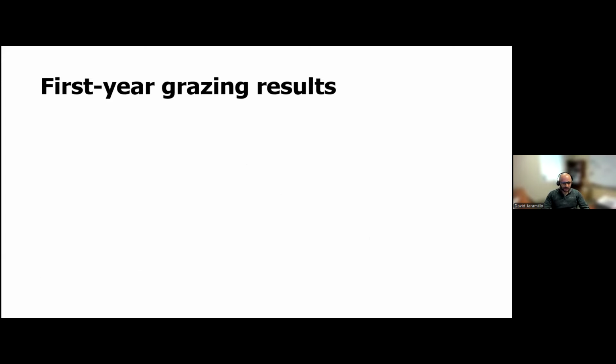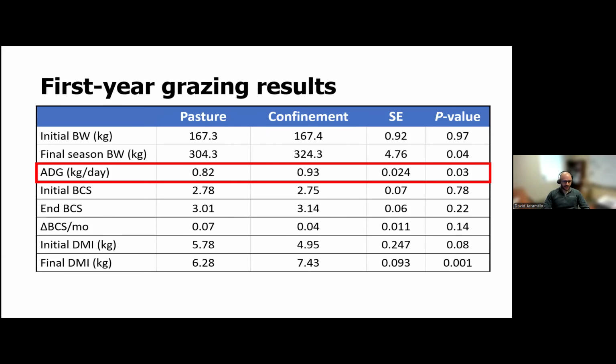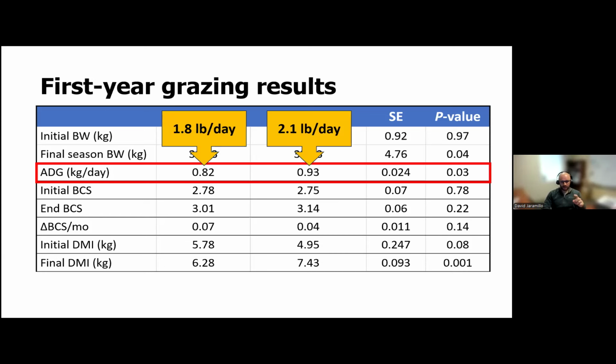So for the first year for those heifers, the main difference that we saw was average daily gain, where the heifers in confinement gained slightly more than those on pasture, but those heifers on pasture still gained at what we would consider the industry ideal of 1.8 pounds per day.